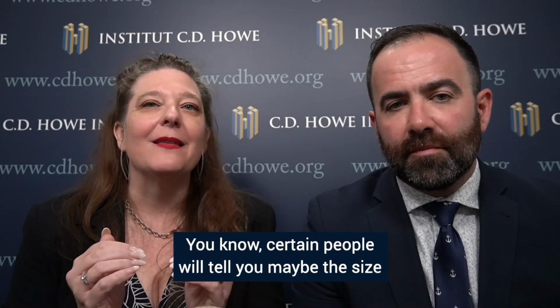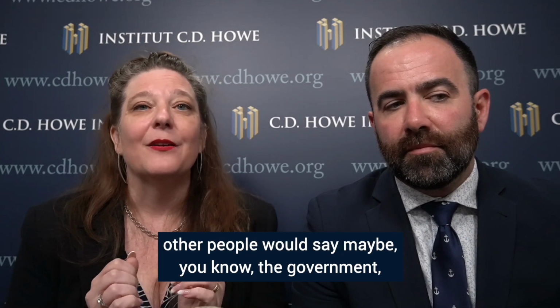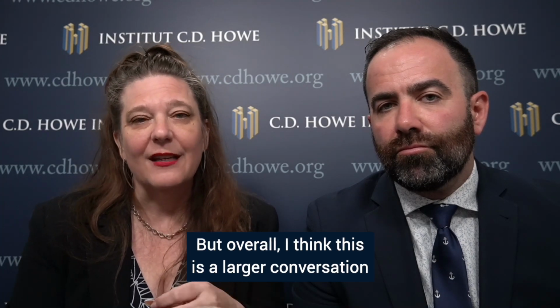And I mean, certain people will tell you maybe the size of the pots isn't quite large enough. Other people would say maybe the government wants to be careful about how we incentivize particular things and whether the money is really going quite the way we want it to in the right spots. But overall, I think this is a larger conversation that goes beyond a particular government program.